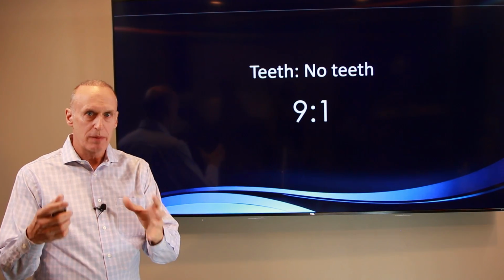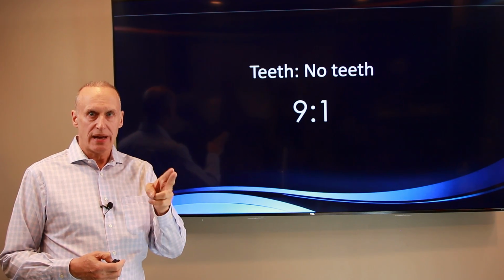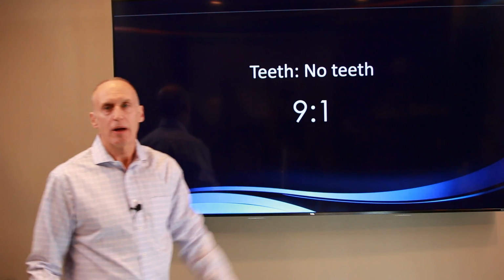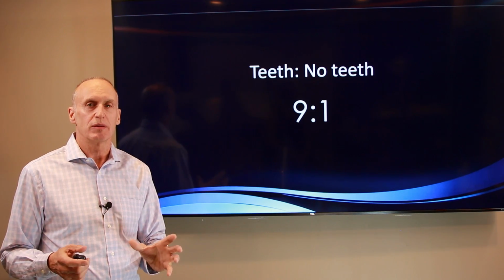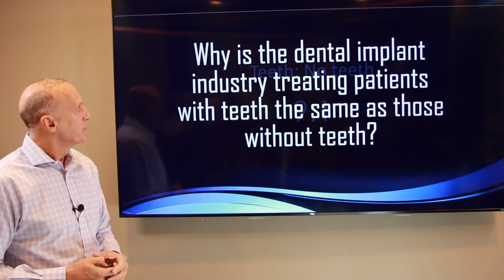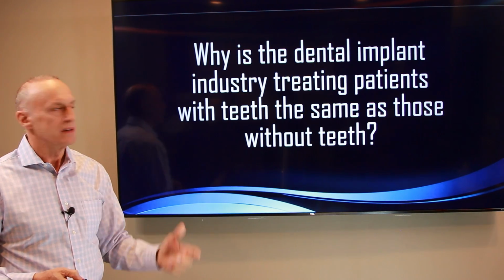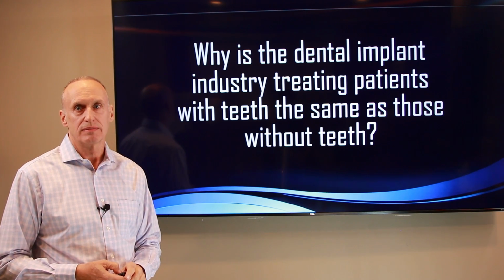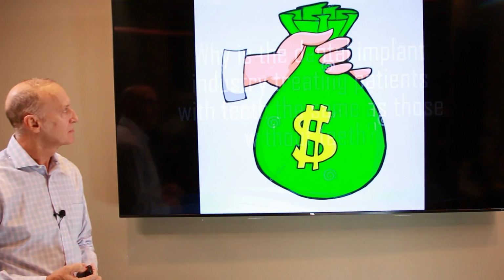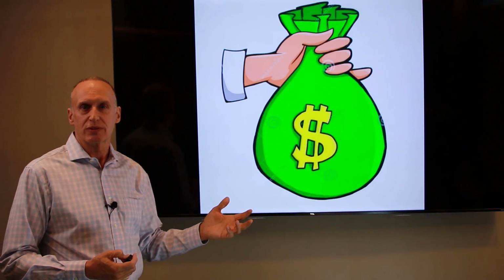Again, I'm going to stop here and ask you to think about that ratio. 2 treatment modalities that were intended for people without teeth are now being used for 100% of the patients who present for treatment. So why is the dental implant industry treating patients with teeth the same as those without teeth? Pretty important question. I'm not even going to comment except just show you the picture.